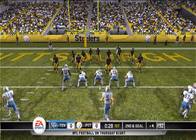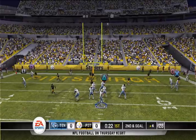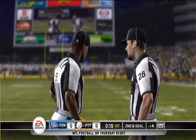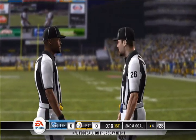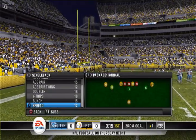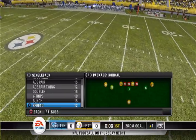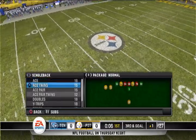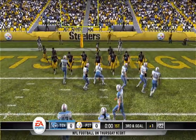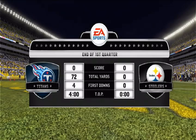This is the 11th play of this drive. Passes, end zone. Chris Johnson has 6. Wait, the officials will huddle. The call is not a touchdown. Next here at Heinz Field, we're scoreless.